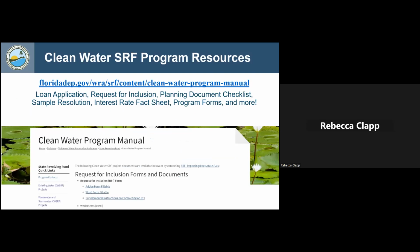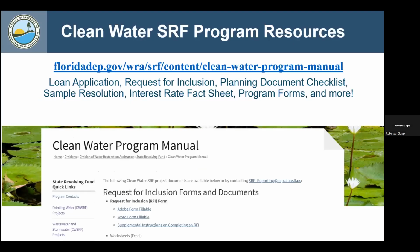And this is a link to our Clean Water Program Manual. It has all the documents that you would need to work through the process, and it gives you a little outline of what to do, loan application, request for inclusion. I think we can provide this link in another form that may be more useful. I think you can Google Florida Clean Water SRF Program Manual, it'll pop up.